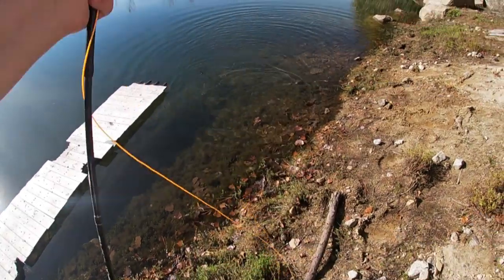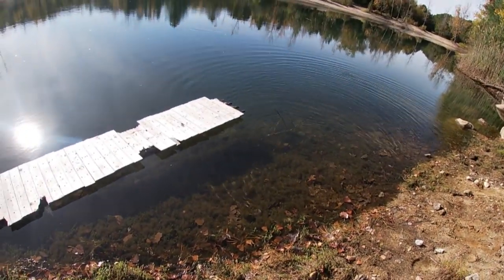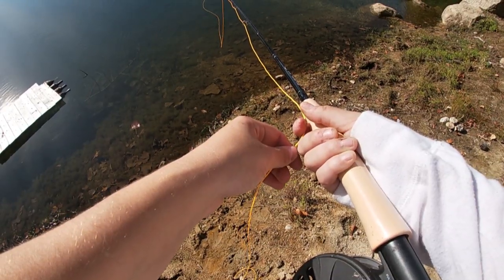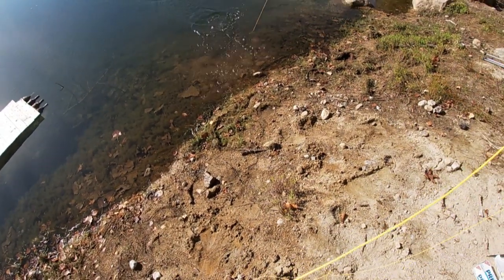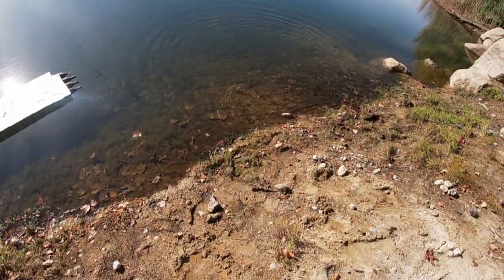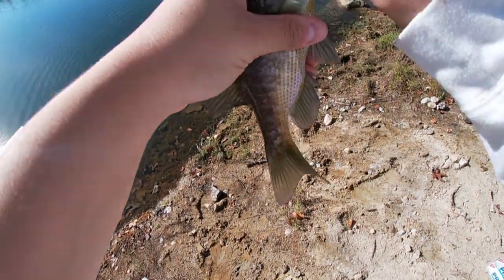There we go. Not too shabby, not too shabby. See ya, bud. Come on, go for it. Full send, full send. Dive in. Yes. You are not the one I was looking for. Oh, wait, did you eat my worm? Nope, we have a little bit left. We can probably get one more fish.